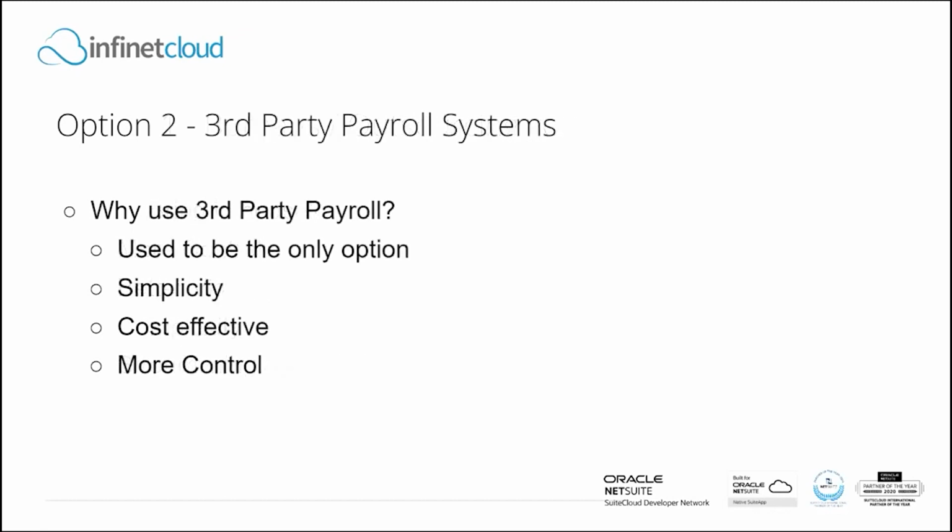So the second option, using a third-party payroll system. This is where you've got a payroll system that sits outside of NetSuite. And this can provide businesses with a potentially cheaper option. And as there are no considerations such as the general ledger impacts or data consolidation, this can seem quite simple, especially if there's a nice, easy on the eye user interface. It also gives you more control than a bureau, as you can enter, manage, and manipulate the payroll data on your own terms.